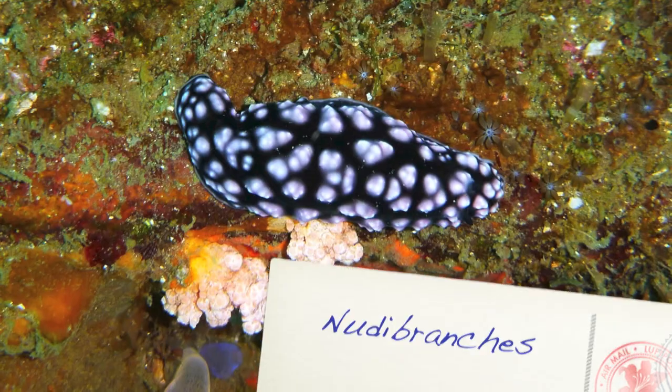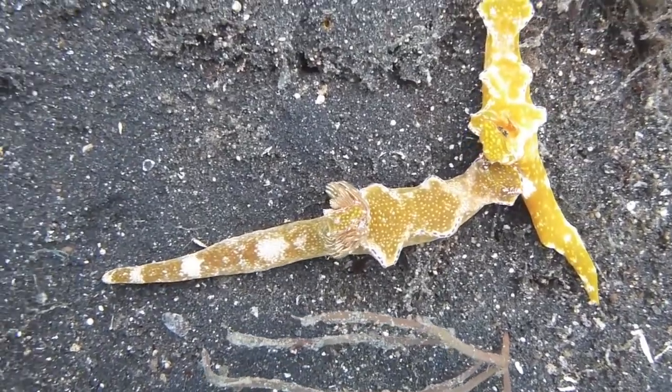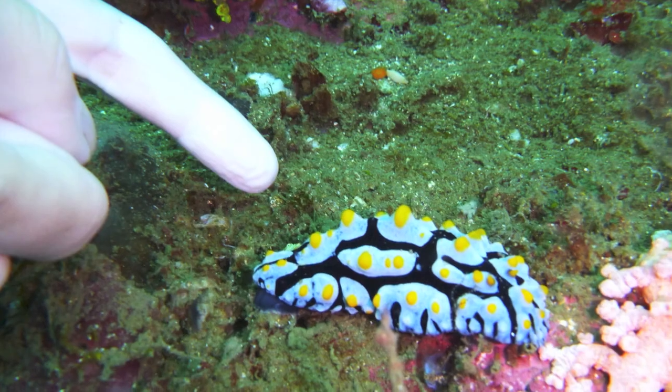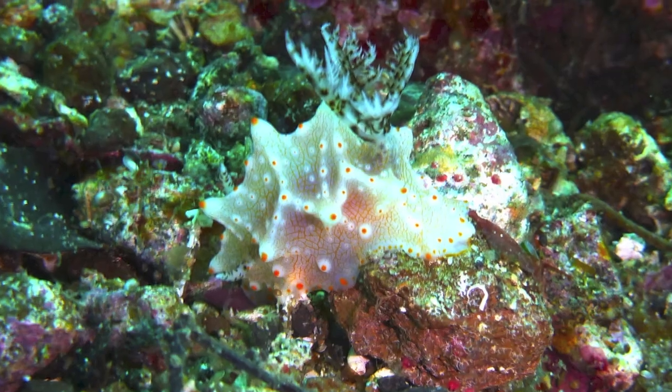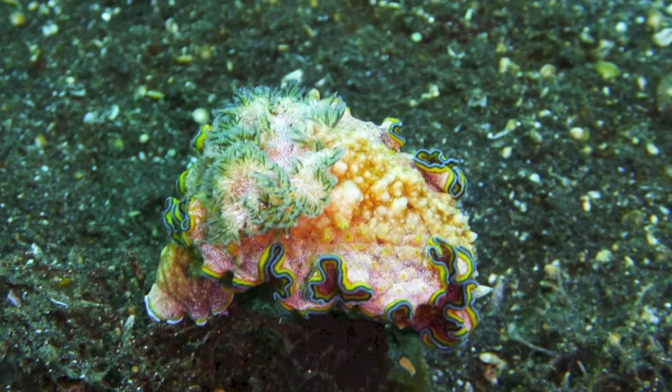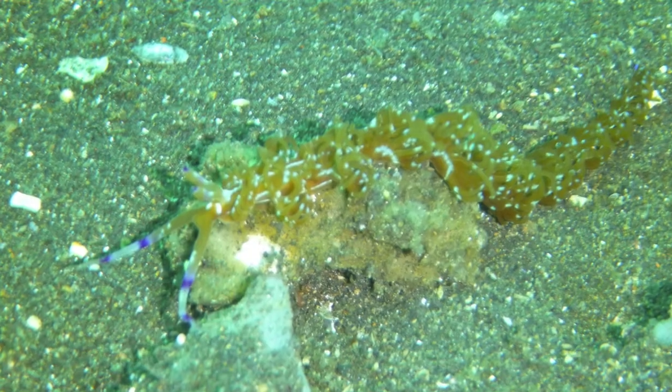Nudibranchs are essentially sea slugs, and there's tons of different kinds of them. Some of them are small like this, some are actually kind of large. That's a large one with Liz's finger there. We just saw a whole bunch of them in Lembeh and also a bunch in Bunaken.